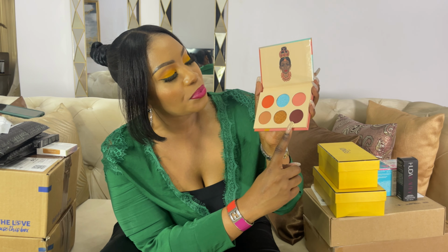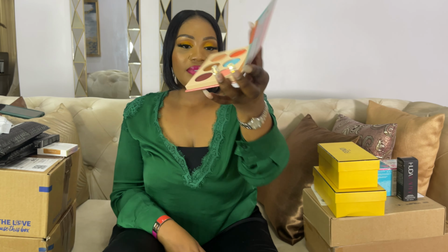I love it. That bronze color, the burgundy color, this one here, and this one here is so pretty. And then you can use any of these for transition colors, even this for the outer crease as well. Throw on this bronze on the mobile lid and this blue in the inner corner. It's so pretty. I love, love, love it. I can't wait to use these for makeup looks.